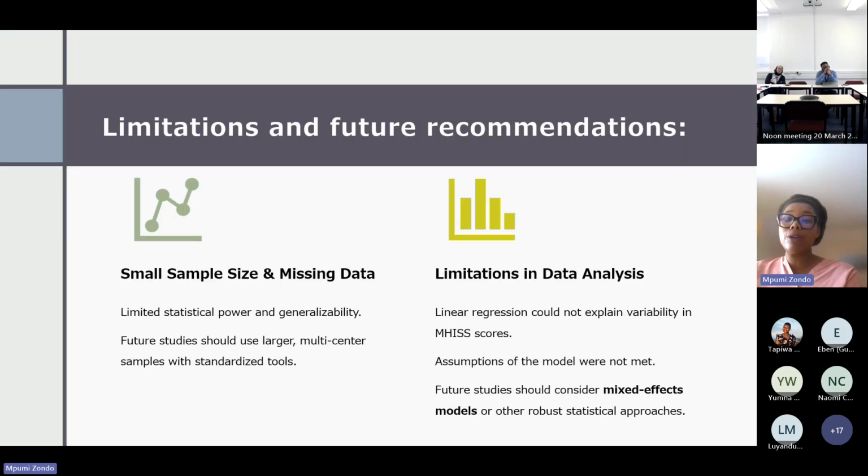Some limitations that we faced in the study. The main limitation of the study was that it had a small sample size and missing data, resulting in the study being underpowered. Future studies should consider investigating these injuries in a larger sample from multiple centers using standardized tools to improve the power and generalizability of the findings.